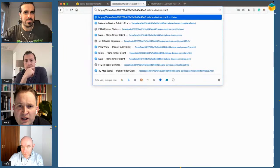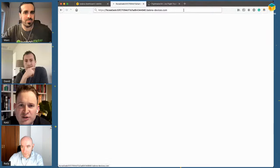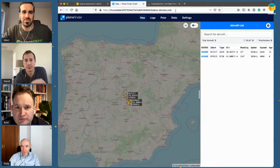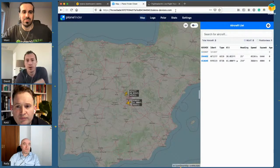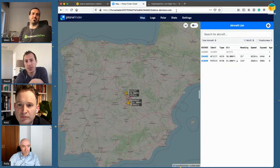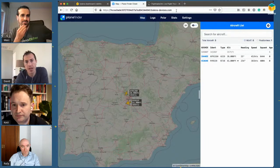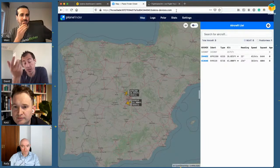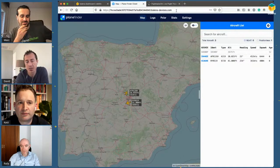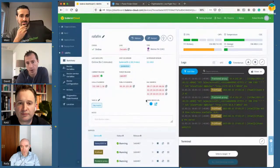Actually just take it directly without anything after the slash, just hit return and you should get plane finder. There it is. And this is plane finder's local view. Yep. We should make a quick mention of that URL that you have in the browser right there, Rafa. That is what's called the public device URL. That gets exposed via a toggle switch in the Balena Cloud dashboard when you're looking at the device details. That URL is a publicly accessible URL.